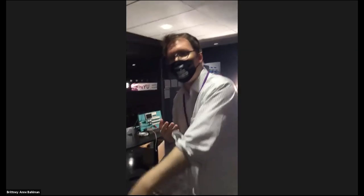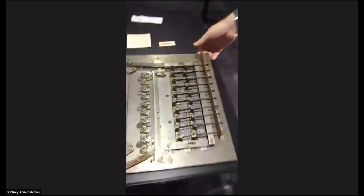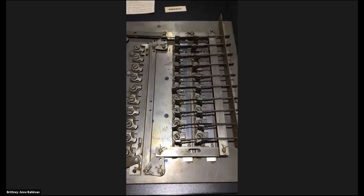So there's a security protocol around the whole system. This thing is the same thing. This would have counters in the back, but that doesn't mean they aren't hackable. And so this is what the inside of this guy looks like, or one of them looks like. And these little levers, you can jam them.